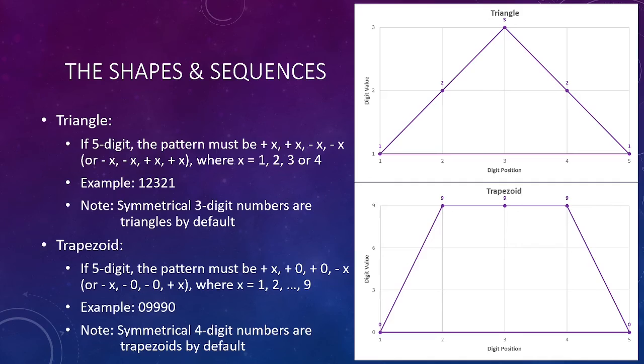So for example, with the mint number 1, 2, 3, 2, 1, this forms a nice isosceles triangle if we consider that the digit positions are 1 to 5 from left to right, and that the values of the digits themselves are the vertical axis. And just a note, for 3 digits they will always be triangles, so it's not as interesting here. Similarly, for the second shape, 4 digits will always be a trapezoid, but for 5 digits the pattern must be +x +0 -x, or the opposite for a shape in the other direction. And the 09990 here makes an example in the bottom right corner.